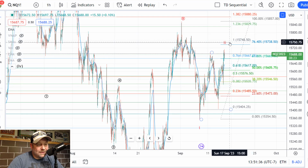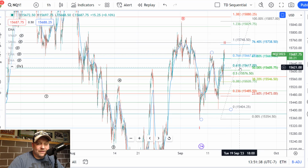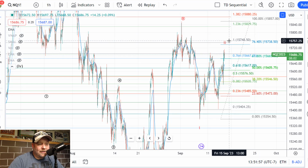However, if they do hit that 1.0, then support moves up to the 15,617 region, and that would be the level they need to hold. Otherwise, the bears would be looking to break down. But if the bulls do hold and come back and take out whatever high they make up here, then that would be very bullish toward the 15,800, 15,900 area.